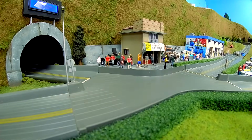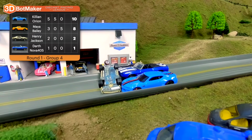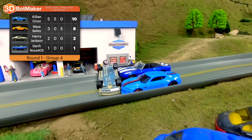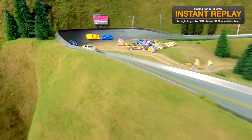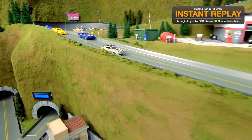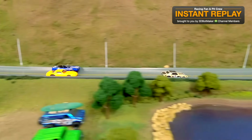And Maya Bailey, with a huge comeback, goes from 4th place to 1st and is now 2 points behind the leader, Killian Orion. Once again, it is amazing how things can change in a single race. Look at Maya Bailey as she passes up Darth Nova 405. That was an amazing pass.